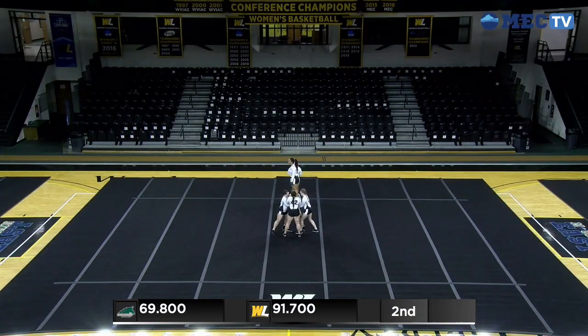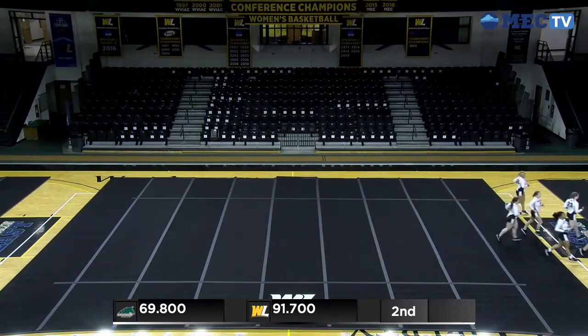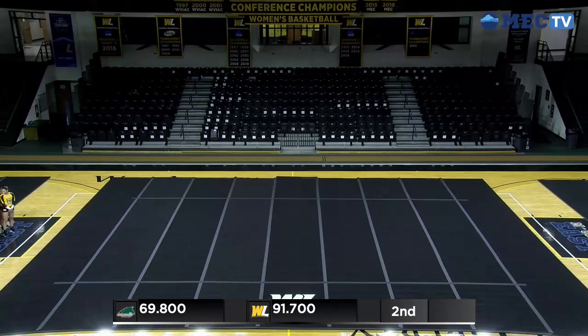Bakersville back up top for the Mustangs. Tossed in the air. Down catching was Mackenzie Estes, Megan Despres, Paige Lazinski, and Allison Ozimek. Yeah, looked like a nice solid routine. Good high catch.